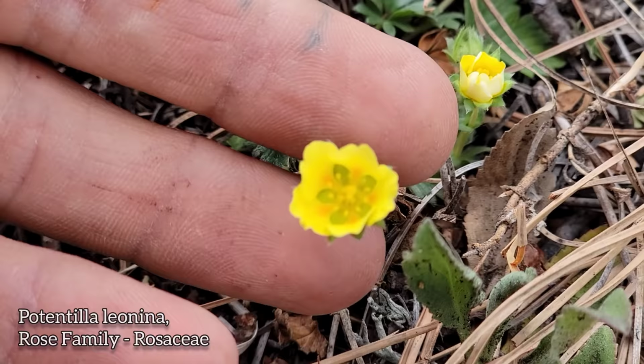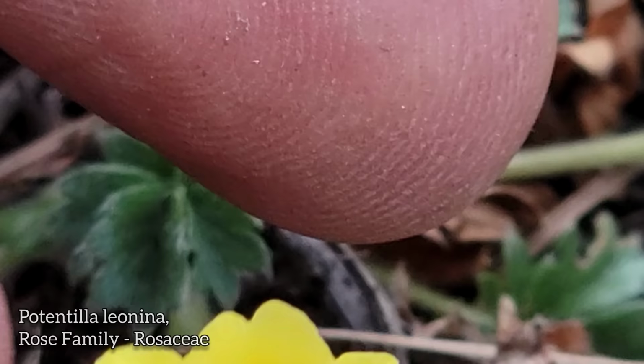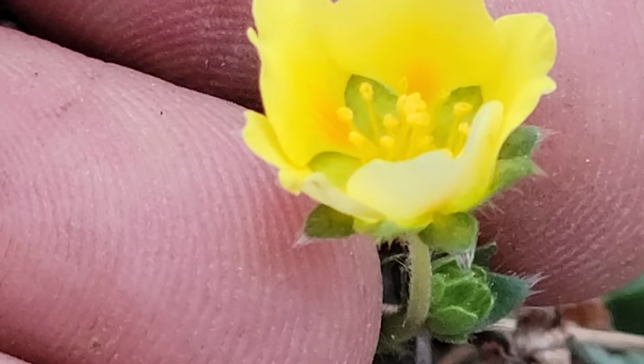Rosaceae is the family here. Five petals. Look at the inside of that perianth, though. Very beautiful. Clawed petals, tapering, very much narrower at the base of those petals than they are at the distal end. Look at that. Hairy calyx. Hairy sepals. Many sepals. Hairy leaves. Many stamens.